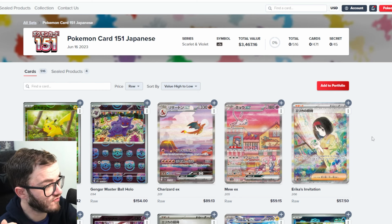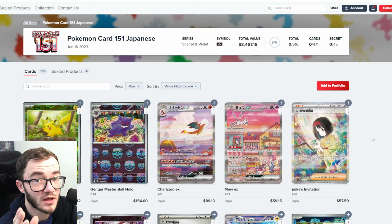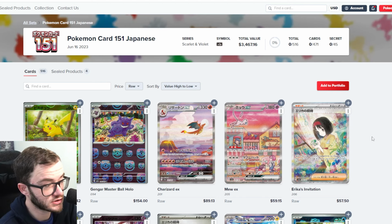Over here in the UK, we've already had a Pokemon Center restock of the booster bundles. I don't know if they're still available, but they were. I picked up a whole bunch.